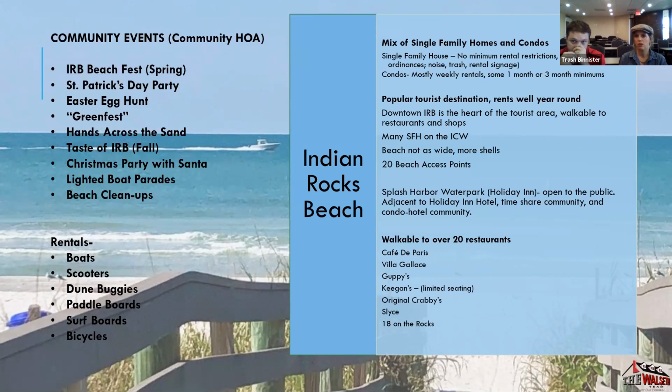They have to put up an Airbnb sign, or as VRBO now is saying in the commercials, Verbo. So dumb. But you have to have one of those signs up. And then the condos: outside of Treasure Island, you probably have the most weekly rental condos in Indian Rocks Beach, and then some that are 1 month and some that are 3-month minimum rentals. Even though the municipality doesn't restrict how long you can rent for, a condo complex can further restrict it. So don't think that you can go into any condo building and assume that, well, the town says there's no minimum rental period. It is restricted further by the HOAs. So it is a very popular tourist destination. It rents really well year-round because of that flexibility.